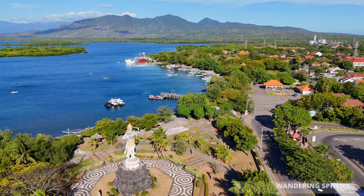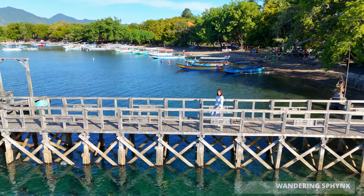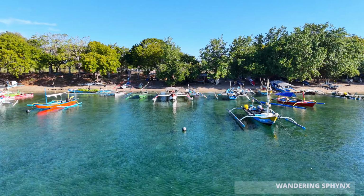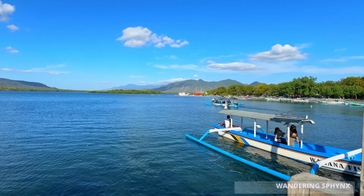And to end our tour, we're here at Secret Bay Gilimanuk and Taman Siwa Garden. This is a perfect place to watch the sunset. You can also come here early in the morning and watch the sunrise, and hire a boat to take you around the place for sightseeing, a bit of diving, a bit of swimming, a bit of snorkeling. So lots of activities to be had here.